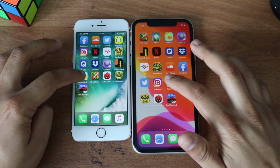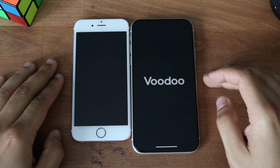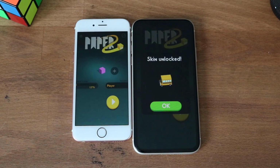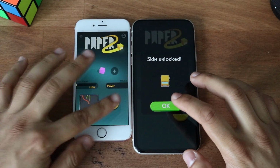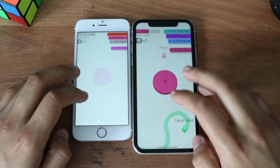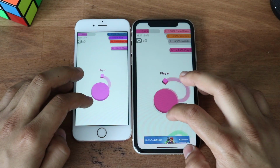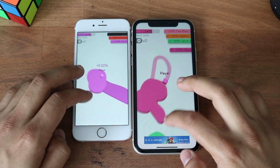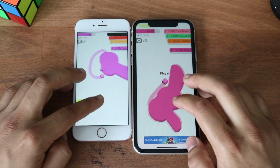Paper Out 2, 3, 2, 1. And again, look at that difference. And let's see if we get a pop-up here. Nope. Let's get into some gameplay. You can tell immediately how much glitchier it is on the iPhone 6S than on the iPhone 11. It's a pretty big difference in my opinion.